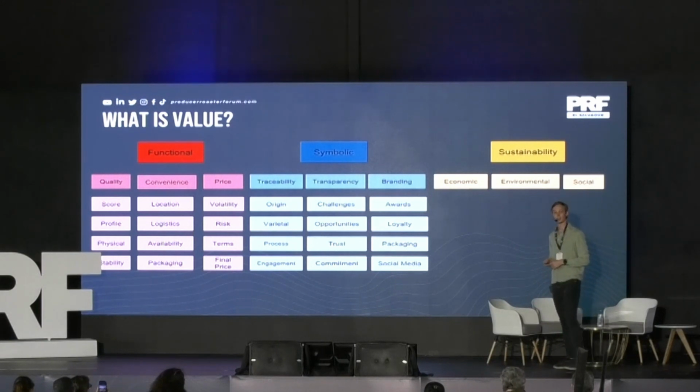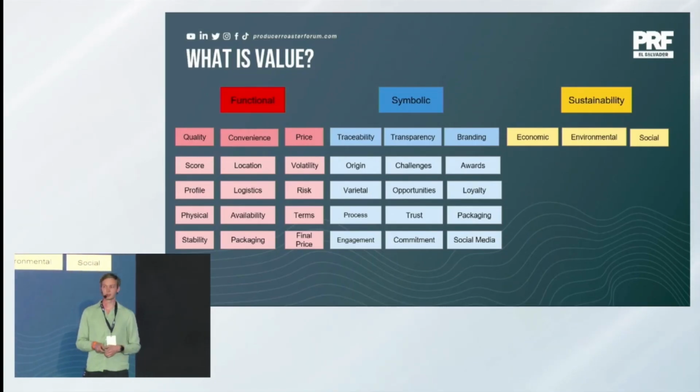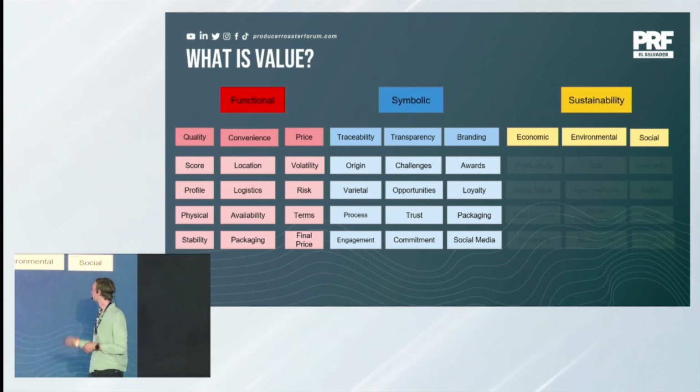And finally, the branding. Is this an award-winning farm? Maybe it's a Cup of Excellence, barista competitions, the packaging, the social media, it all adds up as well.